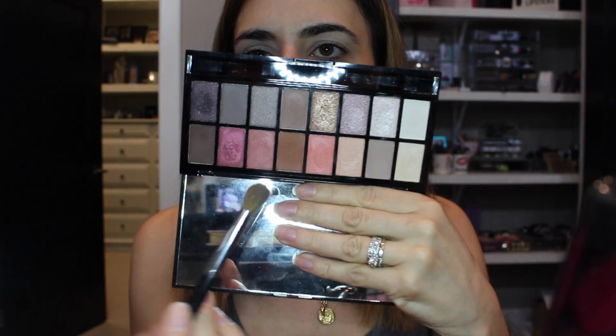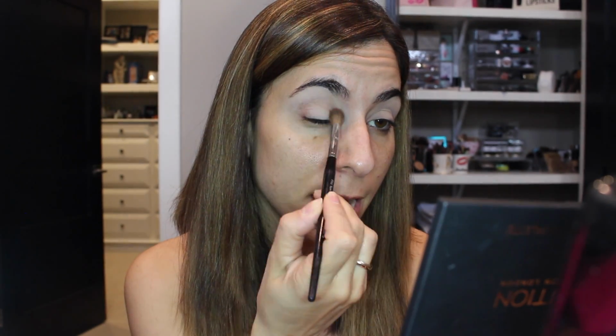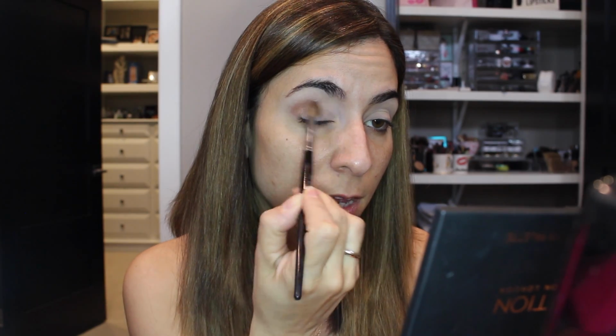So we're gonna use this today, and I'm not really going anywhere today. It's very gloomy outside, so I'm gonna do a really simple eye look today, but I'm gonna go in with this shade right here. It did come with names, but I threw that out. So these are very pigmented and they blend really nice. And I'm pretty sure this is a pretty affordable brand.